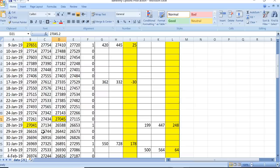Now why are we saying that the logic is the emotions of people? It is because if the price has to move overnight above the high or below the low of the previous day, it means there has to be some news. That is the reason why there is such a big movement. So when there is such a big movement, we have to capitalize on it, and we will be doing options trading.